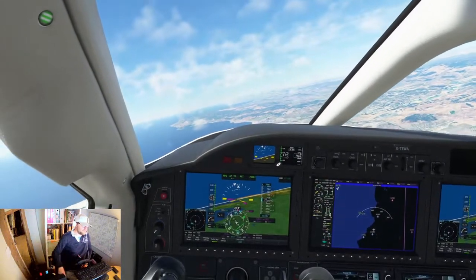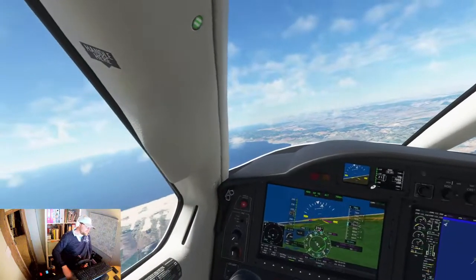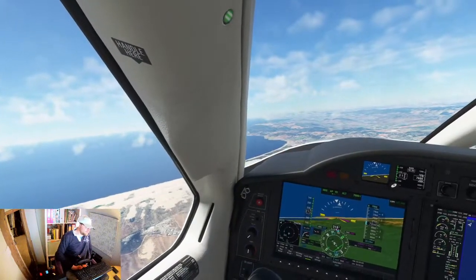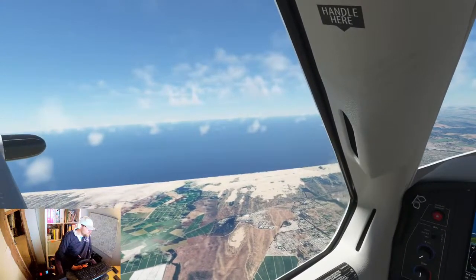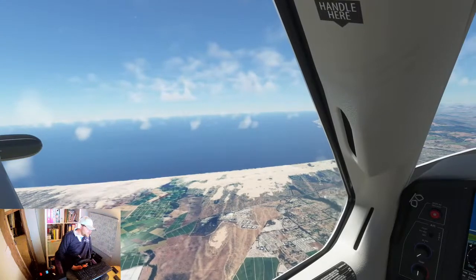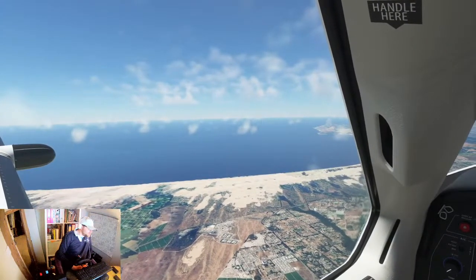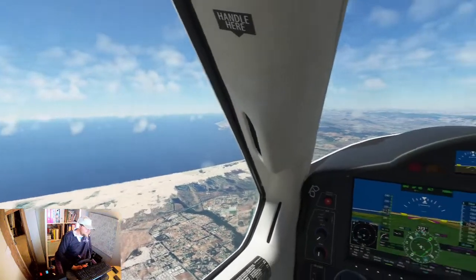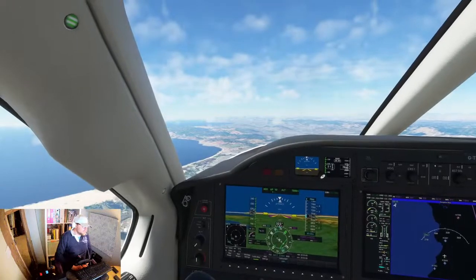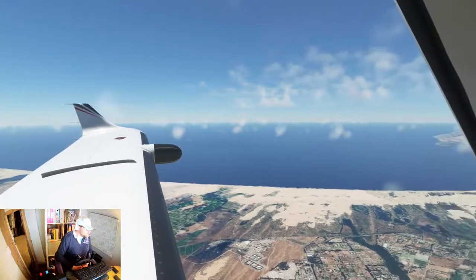Try heading 325 degrees. You want to be able to keep a decent bit of visibility out the left-hand window. I remember making a quick stop at Pismo Beach and getting this sense that the beach went on as far as the eye could see. And you can get a sense of that just here because it just stretches right the way down.